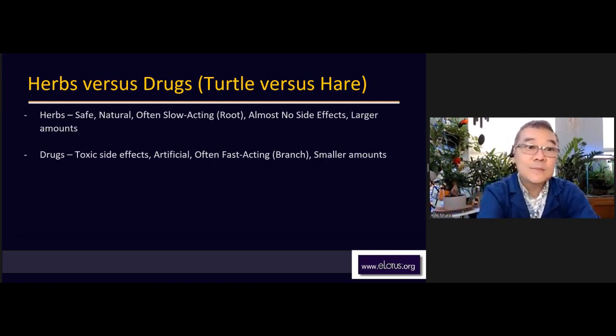So this is, you could say, Herbs 101. Even this is something that patients can understand and over time appreciate, because I think we live in a very drug-driven society, especially in the United States. So I like to educate my patients on comparisons between herbs and drugs.